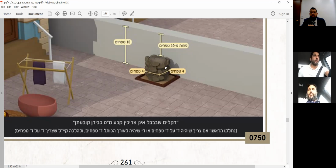So here it says, en tzechim keva. You don't need to make them kavua, and still you're allowed to be metaltel otam Shabbat. The reasoning is kevedan kovatam, because the heaviness comes and makes it kavua. So it comes out that as long as it's 4 by 4 tefachim, it's going to minimize, and if you have less than 10 tefachim, it's going to be okay. Okay, so the dekalim shebavel en tzechim keva, mishum kevedan kovatam.